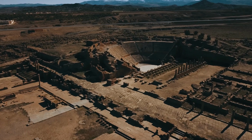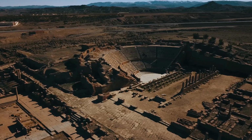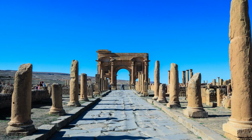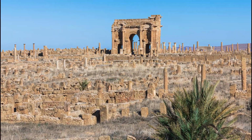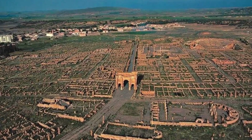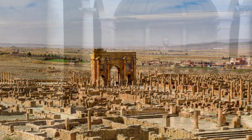Timgad had evolved from a mere veteran colony into a thriving town, bustling with families who had found success through exporting agricultural goods to Rome and engaging in various other commercial ventures. As the economy flourished, so did the population, reaching an impressive estimate of 15,000 residents. Undoubtedly, life in Timgad was far superior compared to the squalor and congestion of Rome. Moreover, Timgad boasted an impressively low crime rate, unlike the bustling capital.